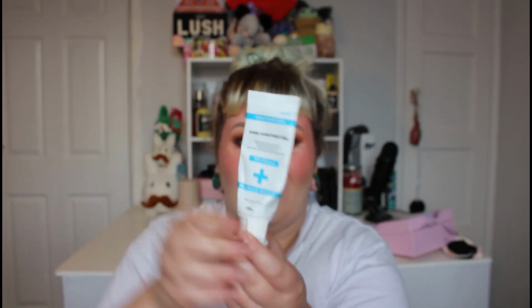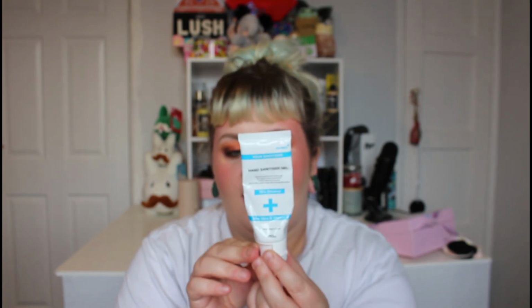Next up, I've got the hand sanitizer gel by FB Med Plus. This came in my first glossy box. It is a very, very strongly alcohol scented hand sanitizer. I mean, it's 75% ethanol, so great for obviously killing all that bacteria with everything that's going on.